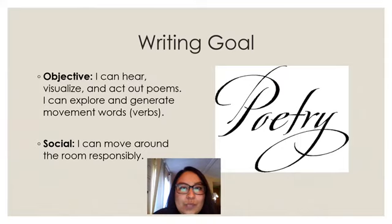With poetry, we're going to be working with a few things today. Let's look at our writing goal. I can hear, visualize, and act out poems. I can explore and generate movement words. Another name for that is verbs. Our social goal is I can move around the room responsibly. So there are a couple of things that we're going to be working on today while we are studying poetry.